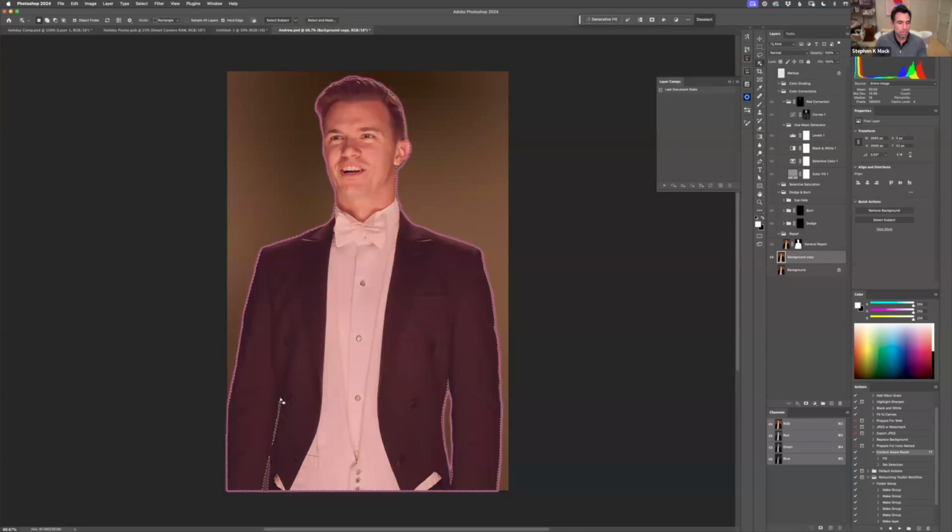And actually, if you notice, in this case, it got this little line here between his arm and his torso. The other version of the subject remove or subject separation didn't do that. So that's all I do. And then I clean up the mask if I need to. Again, I'm not going to get too into all this. We can have a whole session on that.